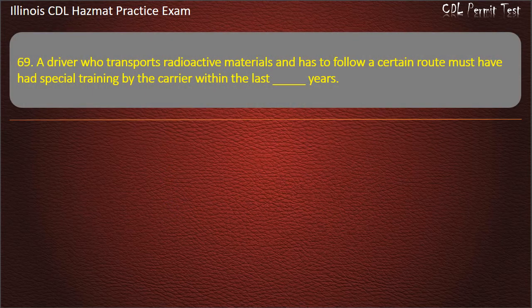Question 69. A driver who transports radioactive materials and has to follow a certain route must have had special training by the carrier within the last blank years. 3, 2, 4. Answer. 2.